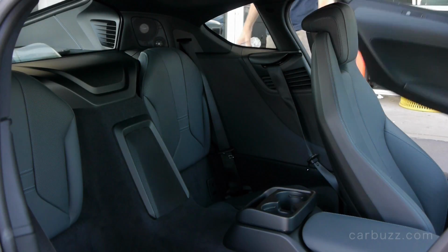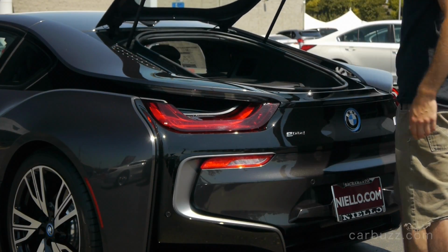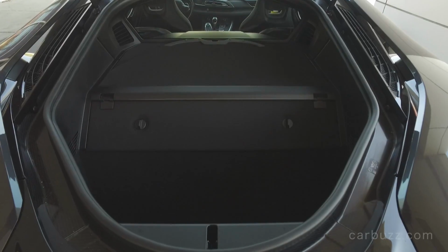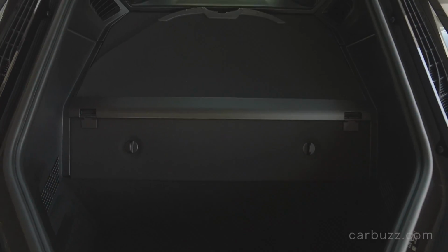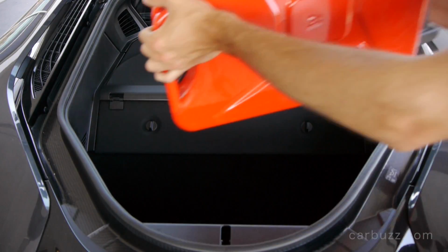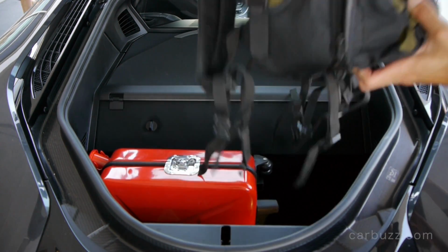But the rumor has it that the next generation i8, which will probably come out around 2022 or 2023, is going to be EV only. Again, this is only a rumor, but it goes back to my point that BMW is going to ditch the hybrid setup, and they're developing EV technology that will give the next i8 around 750 horsepower and a driving range of over 300 miles. That is Tesla territory right there.